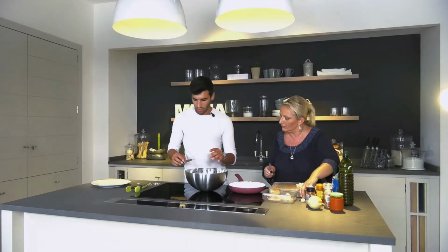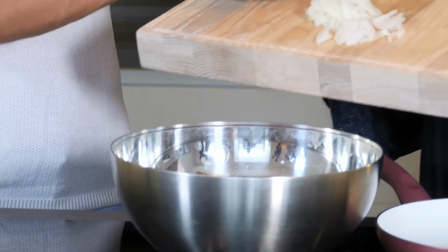Okay, I put 3 garlic cloves in here. So, okay, so let's put that in.